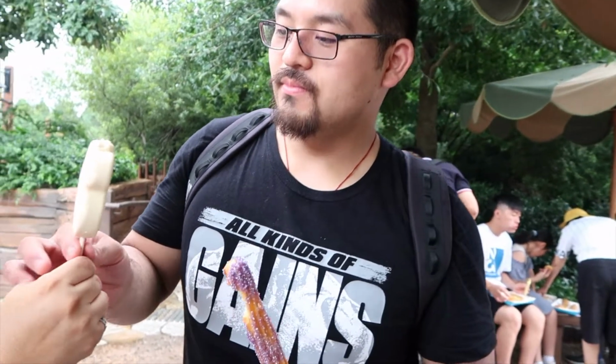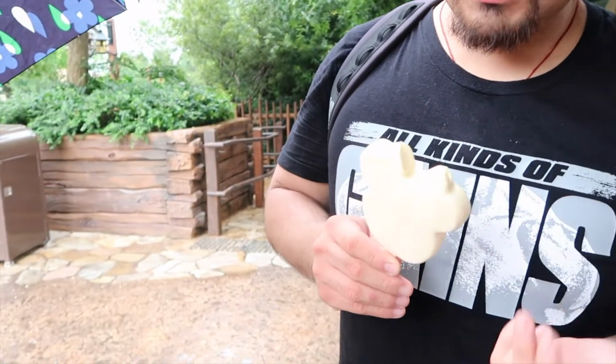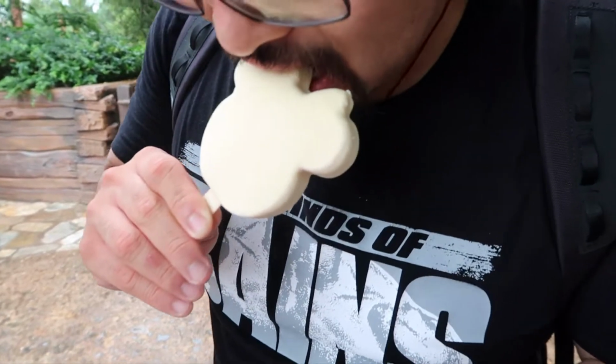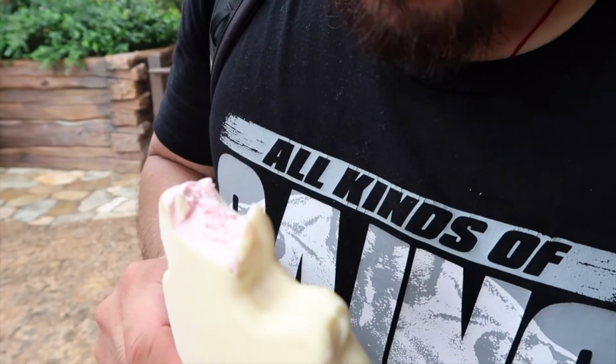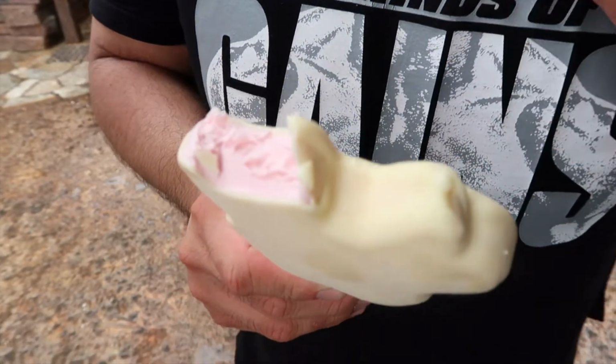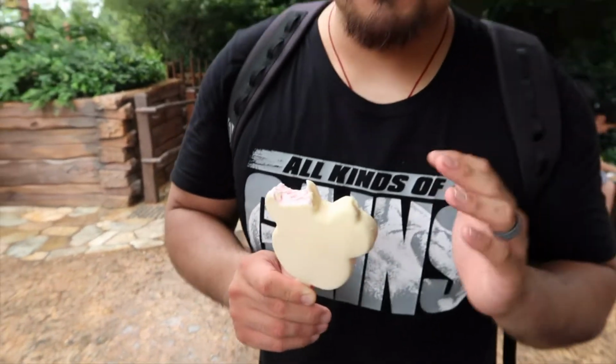I'm gonna have my mom try the ice cream, or have me try the ice cream. As I previously mentioned, this has a white chocolate coating, and there's actually strawberry in the middle. So this is actually really good. I'm so glad Shanghai Disney did not mess up ice cream because I would be so sad.